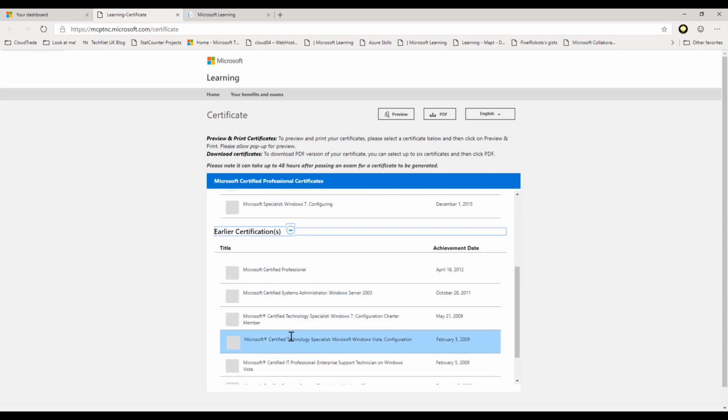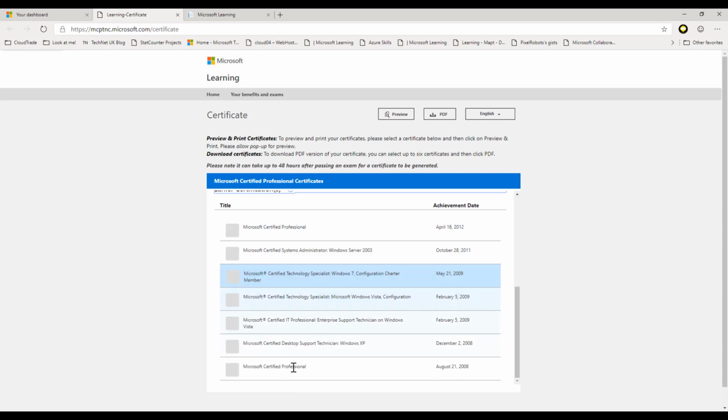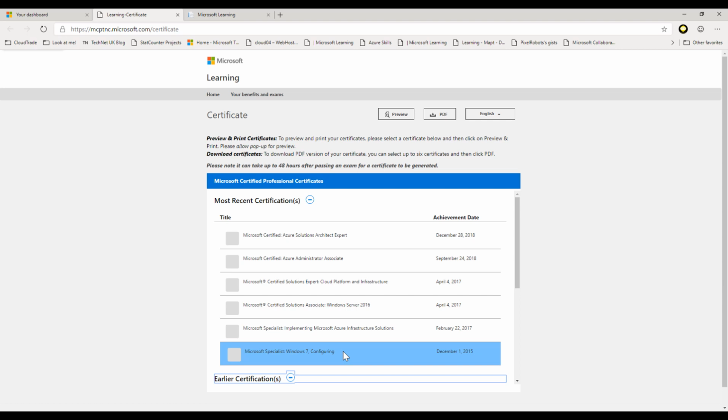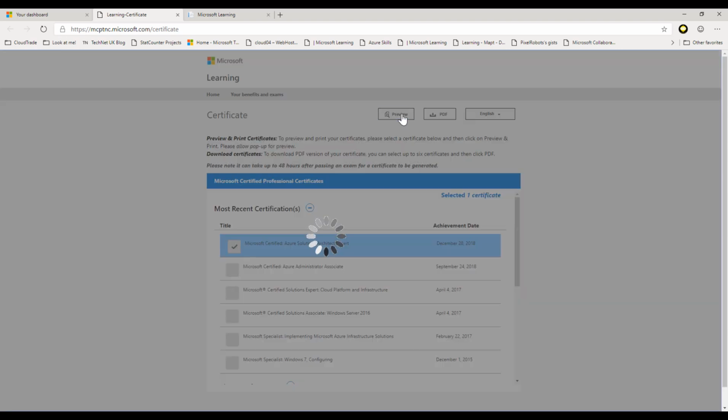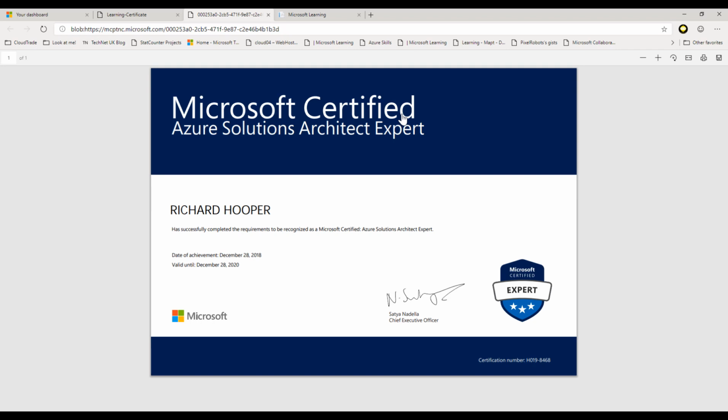So these may be ones that have expired, but you still have access to it. So let's have a look at one of these because we can preview it live here if it works. It's been playing up a bit this evening. So yep, that's my certificate.